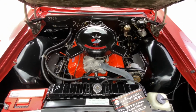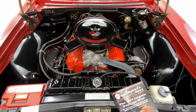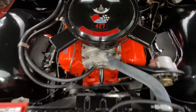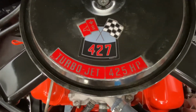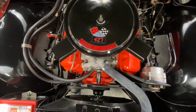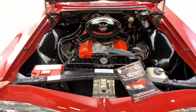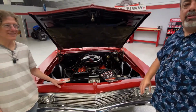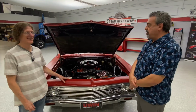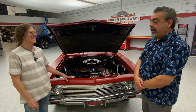Well, this is a 1966 L72 Code 427 V8. It's a big block Chevy. This is the first full year of production. They came out mid-year 1965 as a 396, and then in 1966 they upped the bore size to 4 1/4 inches, and with a 3.76 inch stroke, you ended up with a 427 inch V8.